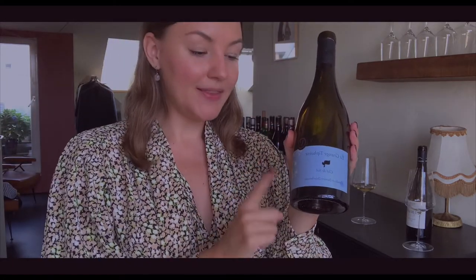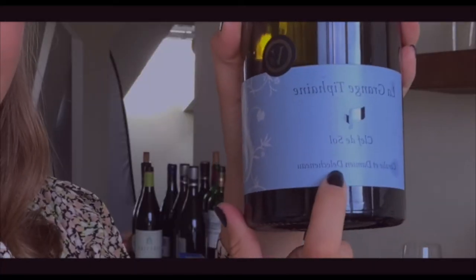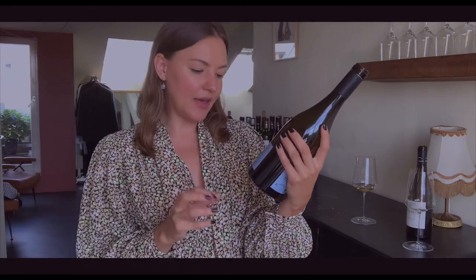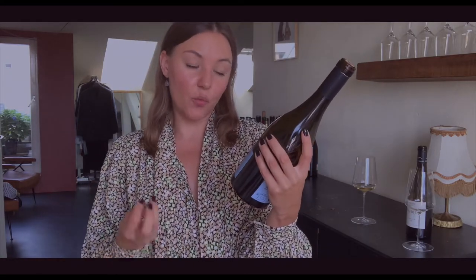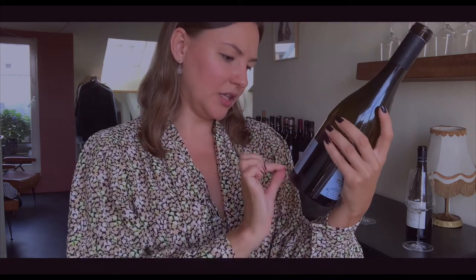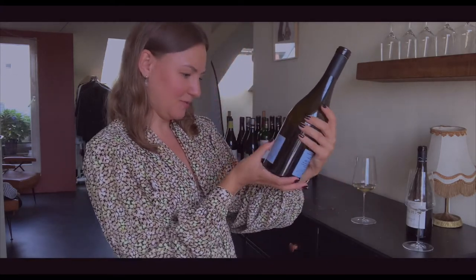This is a couple, again Chenin Blanc, but this time it's a couple. Her name is Coralie, and his name is Damien Delicheneau. They're also in the Loire Valley, and they have founded a winery, which is called La Grange Tiphaine. Just a beautiful blue, absolutely love it, like a little summer sky blue. Beautiful label, really beautiful.